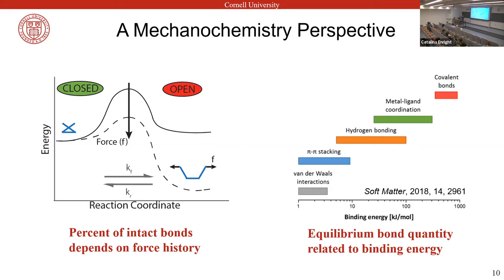But in this system, we're looking at using mechanics to drive from a closed state to an open state, or basically I'm using force to break a bond. Hopefully there's something very intuitive about using force to break a bond. In this mechanochemistry field, we're doing it on purpose, not just accidentally breaking things, and hopefully to add functionality to our materials. So in most of these systems, when we apply force, we are lowering the energy barrier to get to the open state, and we're also shifting the equilibrium so that the open state is preferred. And you can think about this in equilibrium states, you can think about these in terms of reaction coordinates.